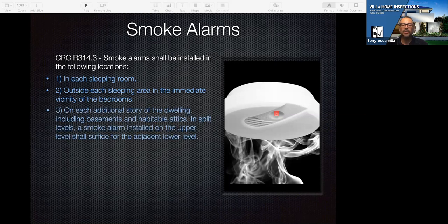One on each additional story of the dwelling, including basements and habitable attics. The key term here is habitable. A habitable attic is a finished attic with drywall, flooring, things like that. If the attic is not habitable, it's not required to have a smoke detector. And the same thing with basements, not required to have a smoke detector.